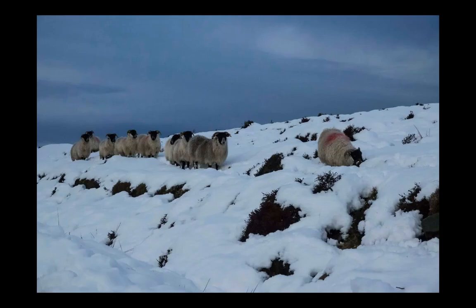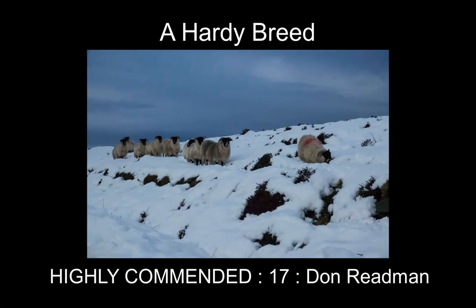There was one highly commended entry, which was entry number 6, A Hardy Breed. A lovely capture. Sheep are notorious for running away, so this is well caught. The moody sky adds to the feeling of cold and wintry weather. The raised eye line also gives a depth to the foreground. A Hardy Breed received 17 marks. A Hardy Breed, highly commended, was by Don Redman. Well done, Don.